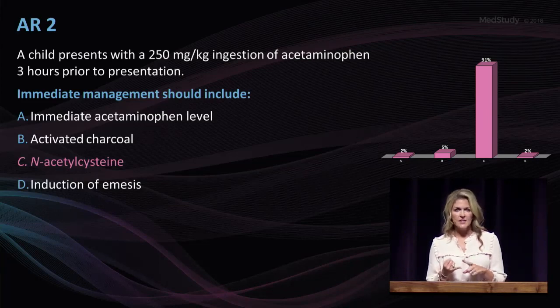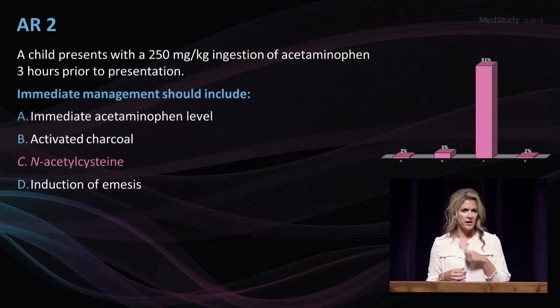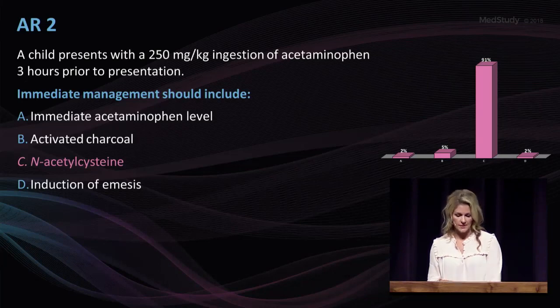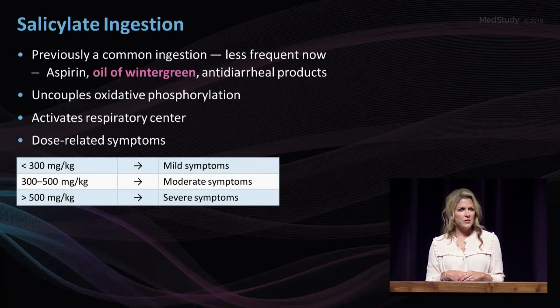So immediate acetaminophen level is not correct because you're only 3 hours out. You need to wait till 4 hours to get that first level. Activated charcoal is not correct because you are 3 hours out. You've got to give that within the first hour if it's going to be effective. And induction of emesis is never the answer. So cross that off every time. We're not going to make them throw it back up. So N-acetylcysteine.